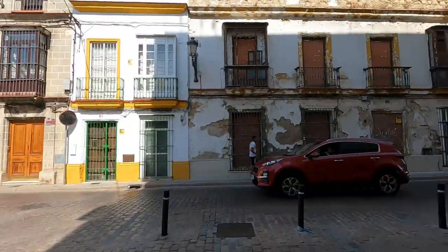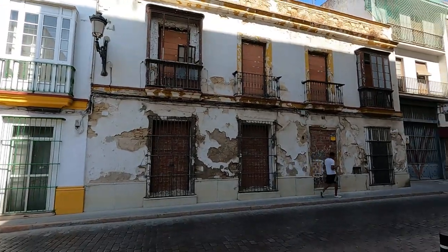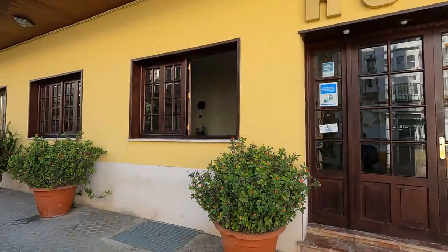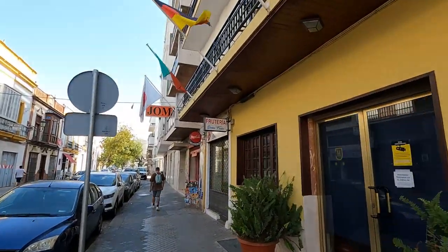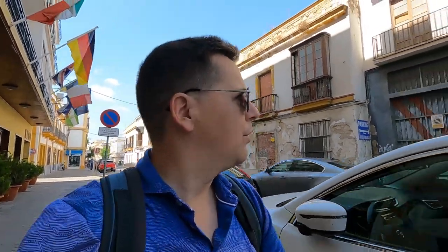So look at this old building here. There we go, very old. There was also another hotel. Here it is right here. I think it was called Joma or Homa maybe in Spanish. And you have a lot of different flags there. That almost sounds Finnish. Sounds like a word Mika would use. Joma, something like that. They have a lot of K's in the Finnish words.